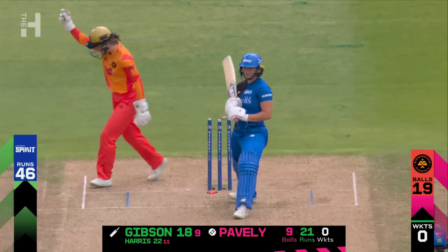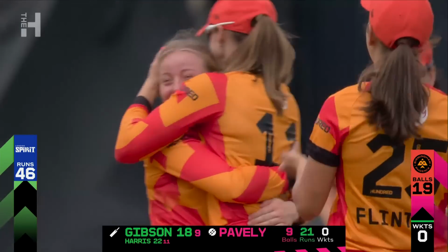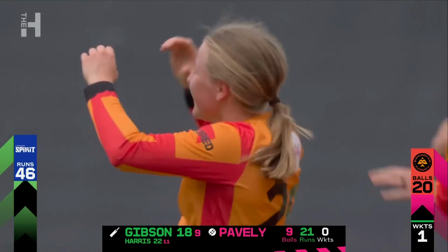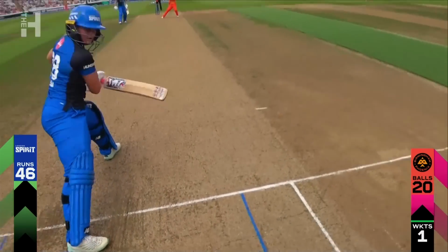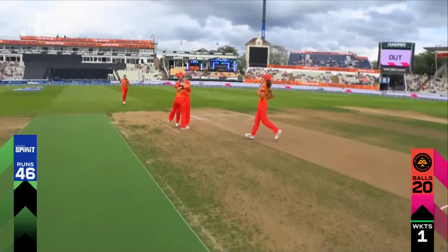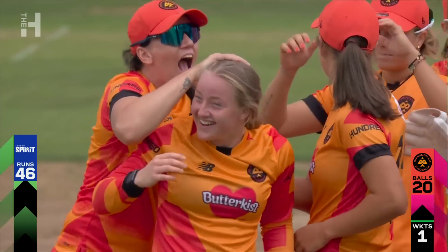Finally some success. And it's Pavley just spearing it in a little bit quicker. Sneaking under the bat of Danny Gibson. It's really well bowled that by Pavley, just angling it in, spearing it into leg stump. Just going under the bat.